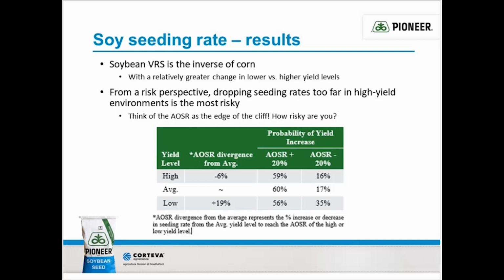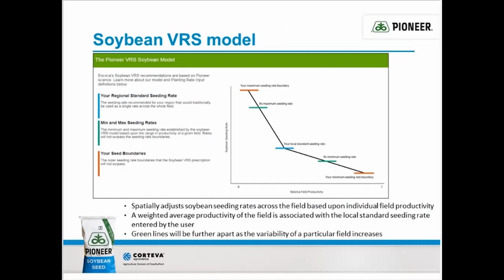If I move on to the model, this just allows a little bit of a graphical representation. Again, I will reference the term many times: agronomically optimal seeding rate, AOSR. That's what I mean when I'm talking in those terms. AOSR means agronomically optimal seeding rate. On this graph, soybean seeding rates are on the y-axis, and relative field productivity is on the x-axis. The beauty with Encirca, with Pioneer, is that we have the most highly defined and granular definition of soil types and productivity across the country compared to anybody else in this space, even the U.S. government. So we're able to leverage that technology to better position soybean seeding rates across the landscape.